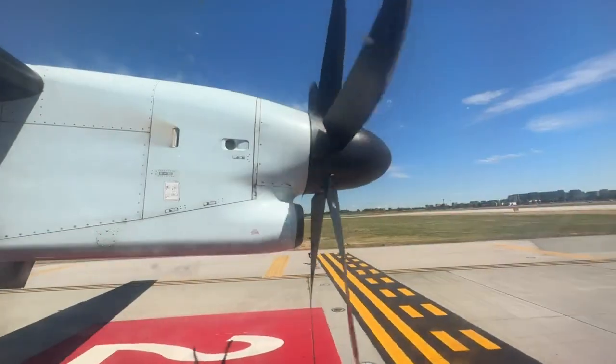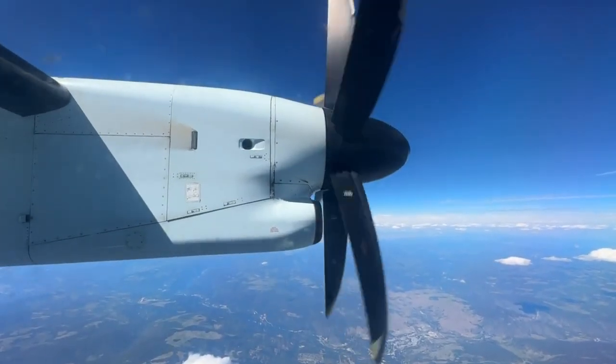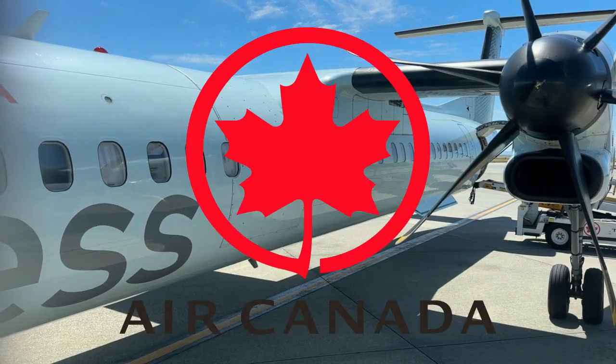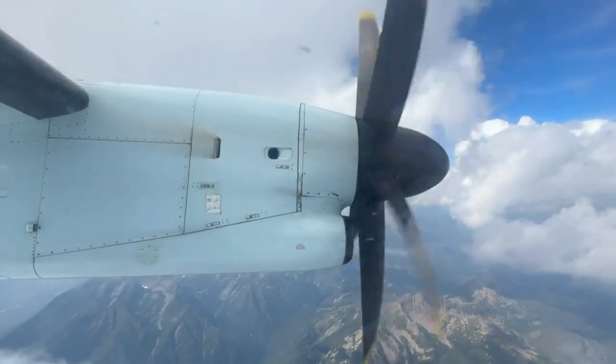As an aviation enthusiast, I've never flown on many prop planes before. I've always wanted to fly on more of these types of aircraft and see what the experience is all about. After years of patience, I finally got my chance to try Air Canada on their Dash 8 Q400 from Vancouver to Cranbrook, British Columbia during the Pacific Northwest excursion.